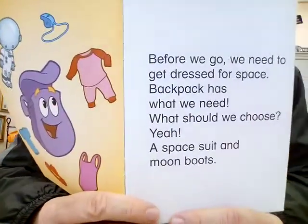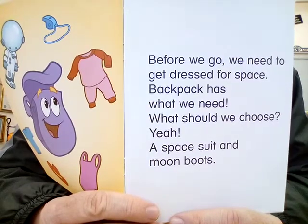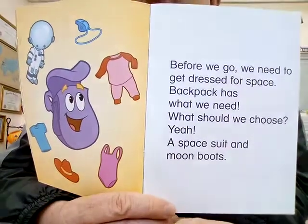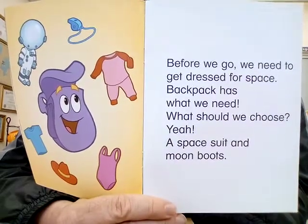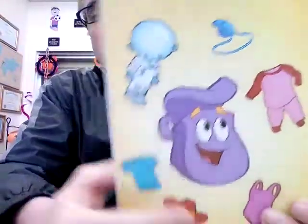Before we go, yes, we need to get dressed for space. So, Backpack. His name is Backpack. Backpack has what we need. What should we choose? A spacesuit and moon boots. Did you guess? Spacesuit and moon boots. That's what we need for the moon. Of course, it will help us breathe in space.